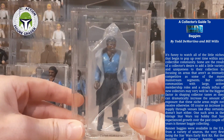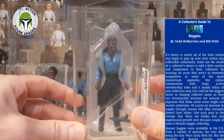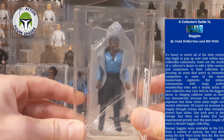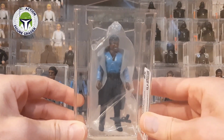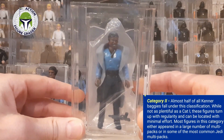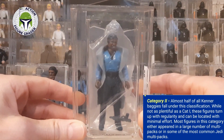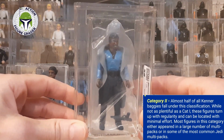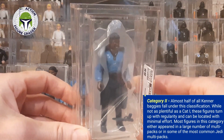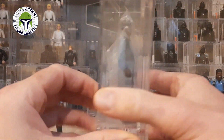SWCA.com has a nice article on the different Kenner baggies that are out there, and they break them out by the three movies, Star Wars, ESB, and Return of the Jedi. They break down each character, where it was available, and they also have a handy guide that categorizes the baggies based on rarity. 1, 2, 3, 4, 5, with 5 being the most rare, 1 being the least rare. This is categorized as a category 2, so not particularly rare, not very hard to find, but for whatever reason, this is the only one that did not have any writing on the baggie.